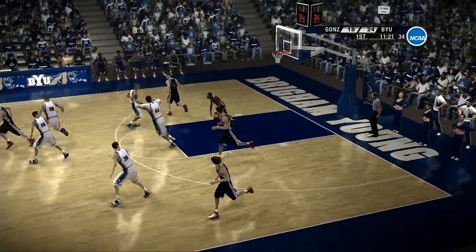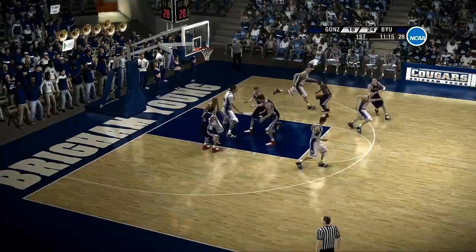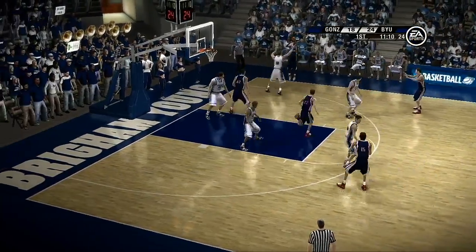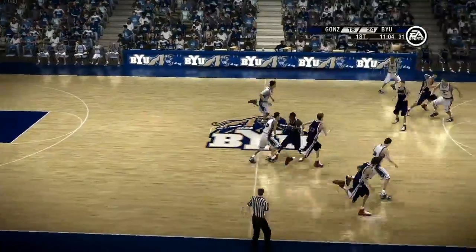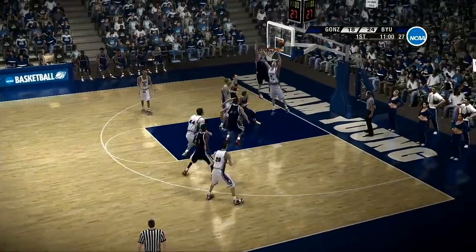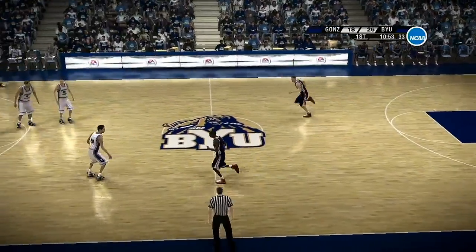Tries for two and off the mark. The kick out. He's got the post flashing if he wants it. He tries to knock down the three. Off the rim and no good. Puts it up looking for contact. He kept his dribble and ran the defender right off the screen for a beautiful jump shot, Brad.